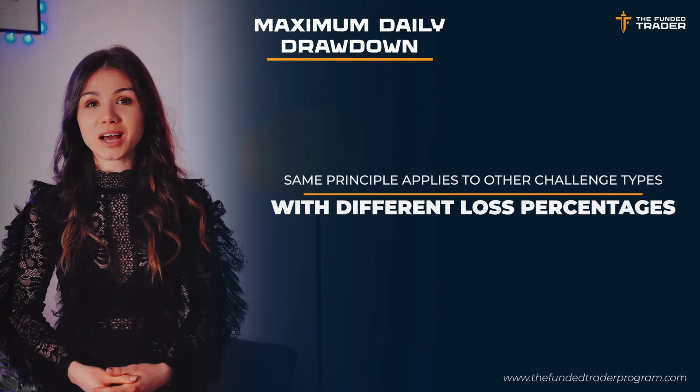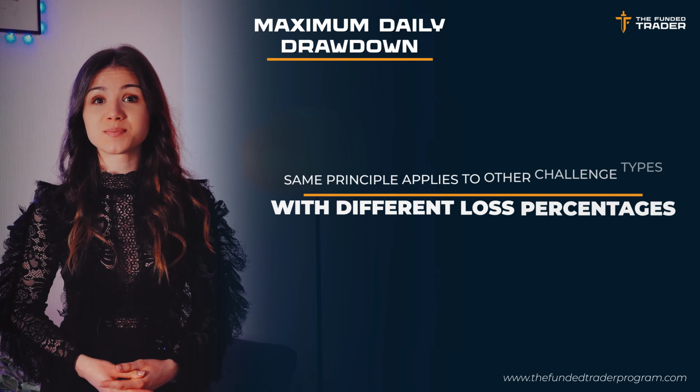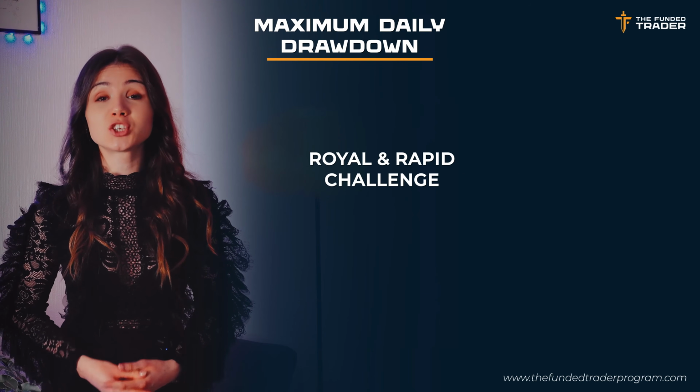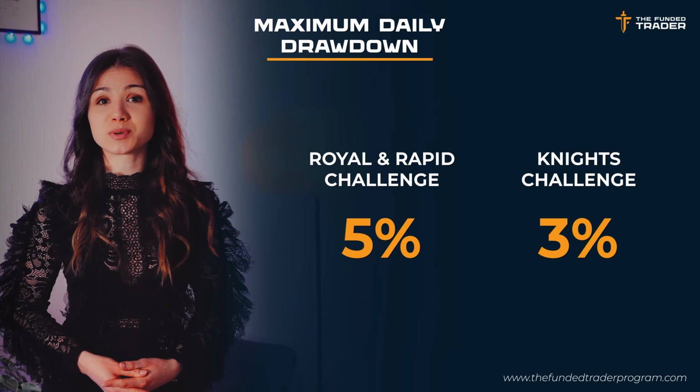The same principle applies to the other challenge types, but with different maximum daily loss percentages. For the Royal and Rapid Challenge, the maximum daily loss is 5%, and for the Knights Challenge, it's 3%.